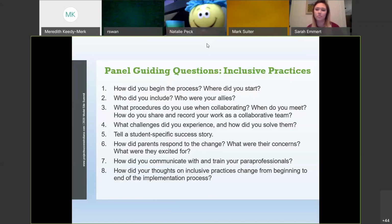I used to copy it and send it home with parents, but now with Dojo, which our school is using, I'm able to just take pictures, and everybody's on the same page, so they know what we're doing for the whole week, and each week that changes.